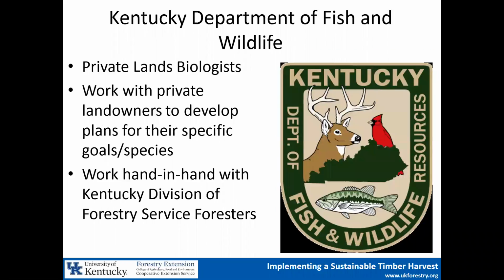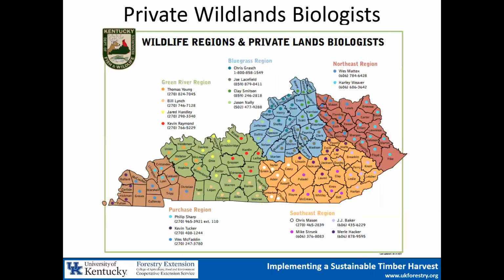Because of that, I would highly encourage anybody that has a specific wildlife objective, in addition to working with the Kentucky Division of Forestry Service Foresters, to consider working with a private lands biologist. These state workers work with private landowners to develop specific plans for their specific goals and species, and they work hand in hand with the Kentucky Division of Forestry Service Foresters to provide input and management advice if you do want to manage for a specific species. They can also give you some information about potential negative impacts for species you may not be thinking about.